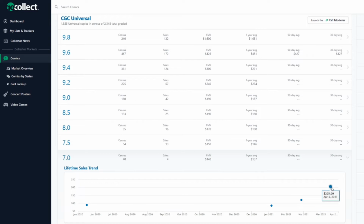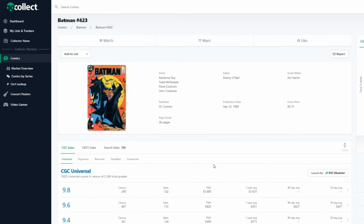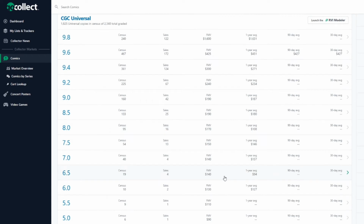The last one sold for 205, however, but that was back in April. So the way things are trending, this is probably at least a $200 book. But fair market value according to this is 140, but it does look like a pretty small sample. So I would probably guesstimate you could realistically sell this book the way the market is right now for at least 160. So I'm just going to use what my best guess is, probably more. Actually, I probably think this is a $220 book you could get as a 7.0 right now.